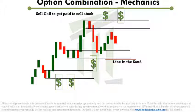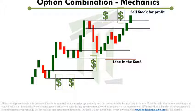Now, another side note to add is that during this period, if the stock pays a dividend, the investor would also receive the yield from the dividend. So we're talking about truly income investing, and we're adding to the income received from simply owning the shares. Now, over the course of the next 4 weeks, let's just say that the price goes up. The investor now is going to sell the stock for a profit, and he or she has received 5 months of premium as additional income for that security.